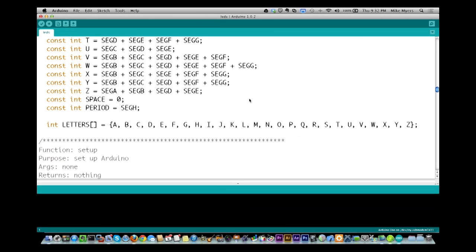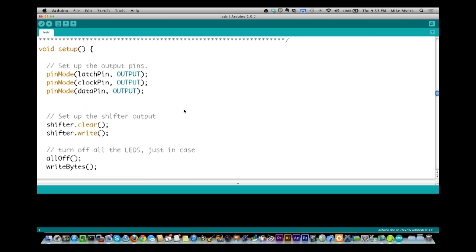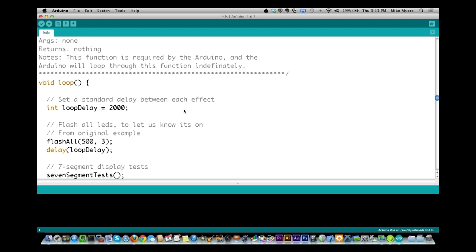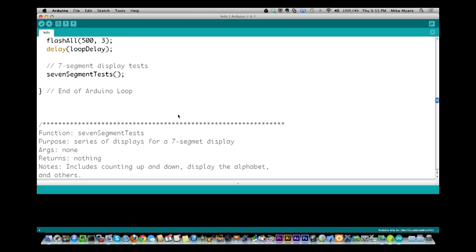Right. All right. So we're going through the setup. This is the same as the previous one, correct? Exactly the same. Setup is exactly the same. In the loop, all of the other functions that we don't use were taken out, and then I just have the one that I've added, the 7-segment tests right here. That's right. That's it. And all the rest of the code is just like what we've used before.